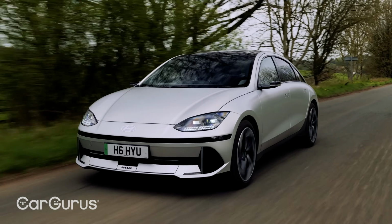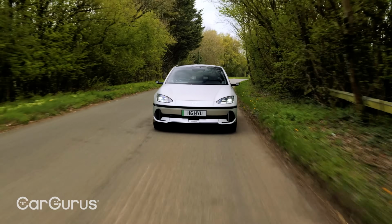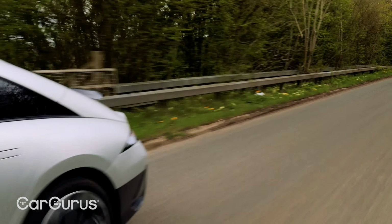We also had a go in the high-powered dual motor car, which has a really nice, easy to modulate yet entertaining turn of pace. It does still have a similarly restless ride though, and the single motor car is really just as much fun on most British roads.